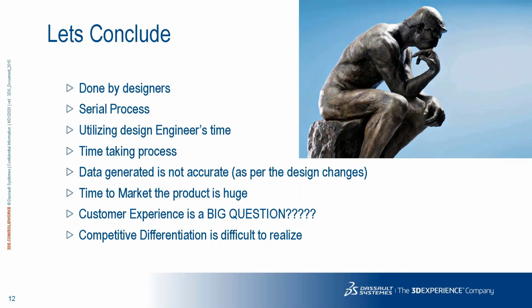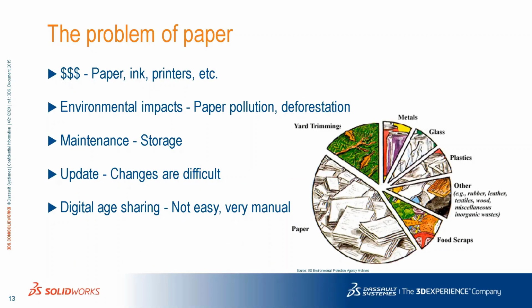How does the customer feel? The end product I supply to my customer, how does he adopt to what I have given to him, and what is his experience from the moment I sold him the product till he has the end product in his hand? And for that, we need to run a lean process to reduce the cost and have a quicker time to market.